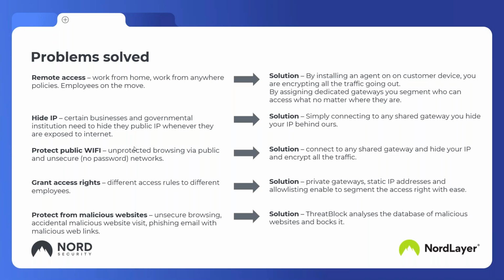So when using public Wi-Fi, you definitely have to use a VPN, right? Also you can have different VPN use for different teams to allow them to access different resources. It's very easy to do in NotLayer. And we also have some security monitoring to block malicious browsing, malware sites, phishing mail, or other attacks. So we have threat block analysis to block those malicious websites and behaviors.